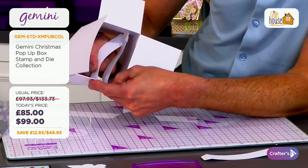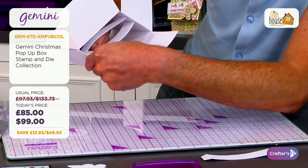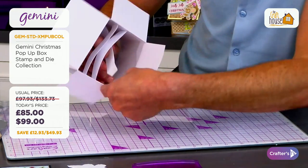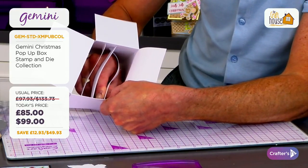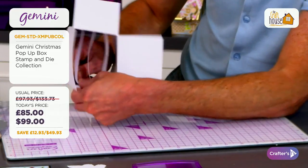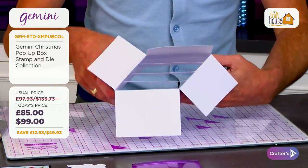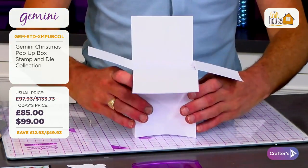So let's pop that one in as well. And then let's turn that over, and we're just going to place that one. And then last but not least, pop this one in. This is then going to give us our pop-up box. Then we've got the fun of decorating it. So let's pop that one on and press. And then let's pop that one on and then press into place. I'm just going to fold and squeeze for them to hold in place. And then there we go. There is the pop-up element of your box. So that's all ready to go, and it folds flat as well, and that's you ready to decorate.